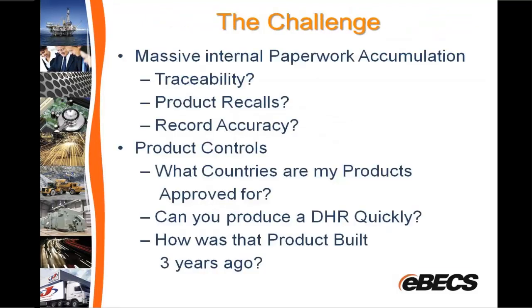The challenge, especially if you're in a paper environment and you're tracking your medical devices, and one I don't have to explain to you, is the massive internal paperwork accumulation that you have. This is definitely going to create problems with traceability and product recalls, and a lot of times what I see from paper systems is problems with record accuracy, the accuracy of inspection certificates and so forth.